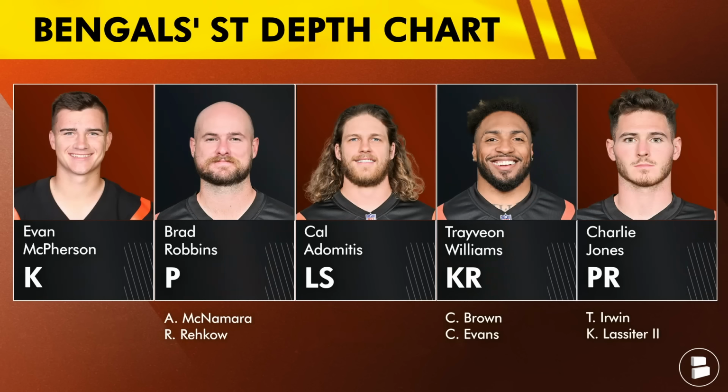And before we get out of here, we want to take a look at that special teams room. Not a ton of surprises here for Cincinnati. Kick returner, they got Travion Williams here. Could Brown or Evans potentially take over that spot? I think so, but I don't have any issues with Travion being that kick returner. Charlie Jones is certainly going to be the punt returner, and there is that competition at that punter spot, that 3-man competition that I'll certainly have a close eye on. And right now it looks like Brad Robbins has the leg up, and that makes sense because it seems like the guys that have been here before, the Bengals are more easily putting them towards the top of the depth chart.